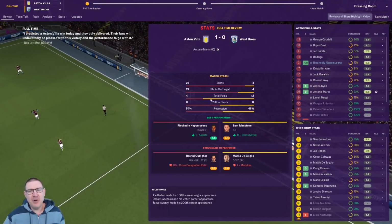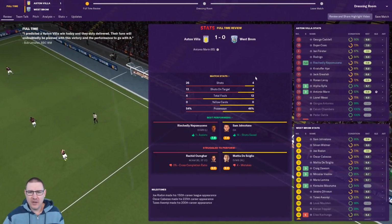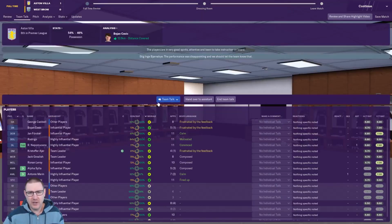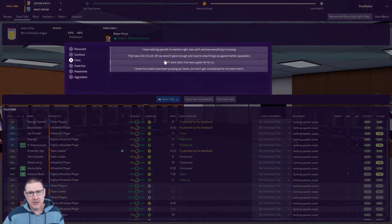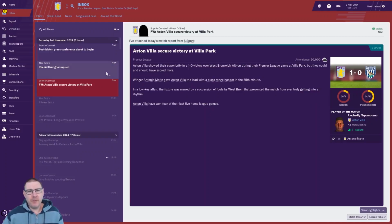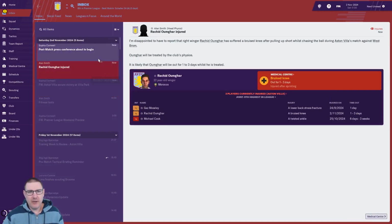And the most comfortable of 1-0 wins you're ever likely to see. 26 shots on goal, 13 on target, and we scored 1. But the important thing is we did score 1. We've got the win. We'll say it was well done, because I think another day we could have put 5 past them. So there we go, victory at Villa Park. Not great for the goal difference, that one, but 3 points is 3 points.